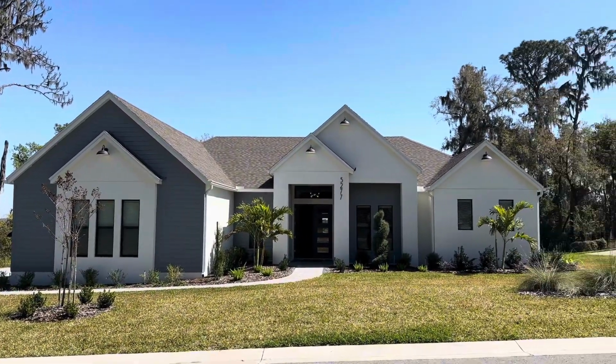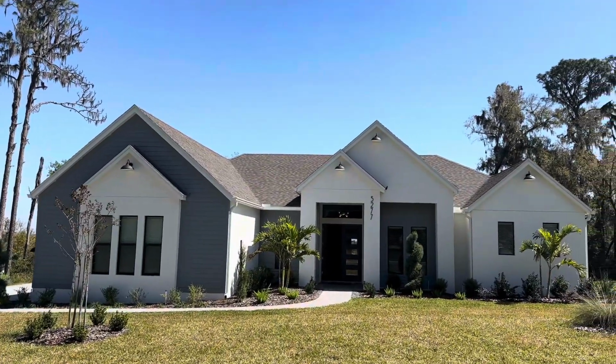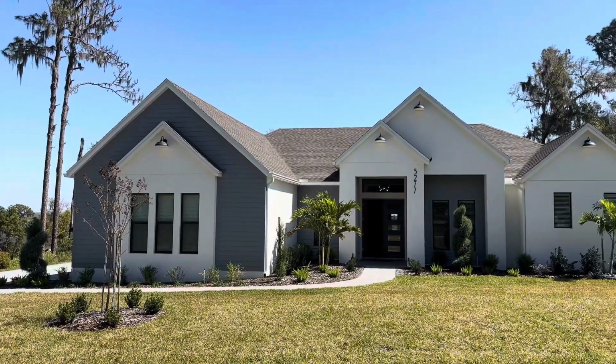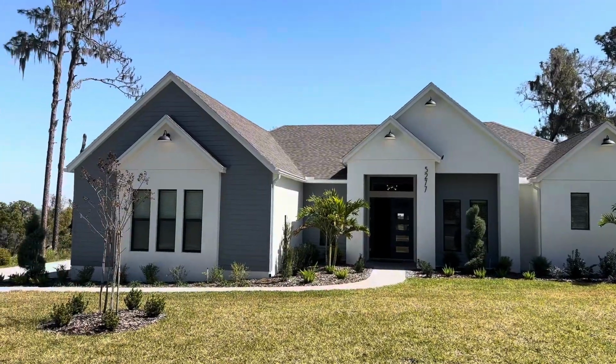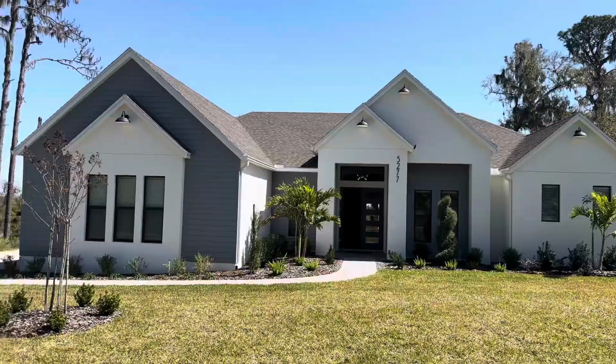Now we can put different exteriors on this home. This was more of a modern twist, but know that Mark Hulbert can put pretty much anything you want on the exterior, and he can work with you on it. He is a custom builder. This is a market-ready home, also going to be used as a model home. And so let's go take a look at it.